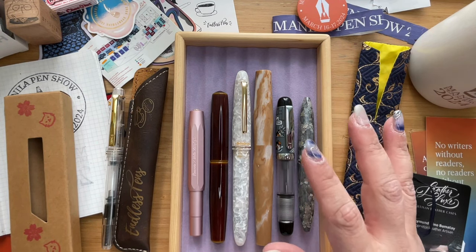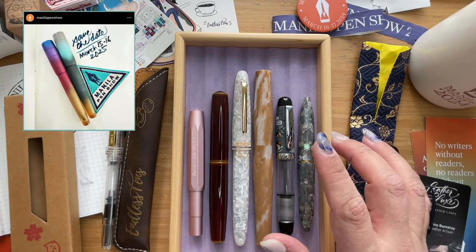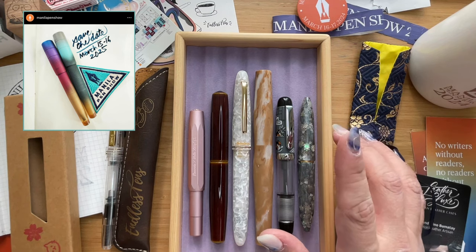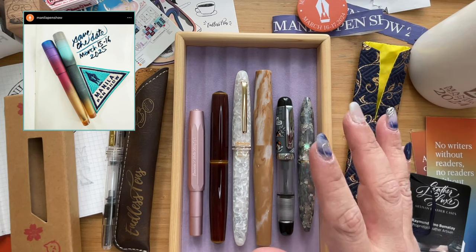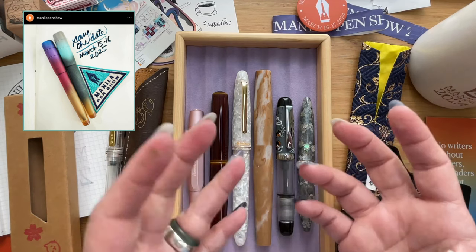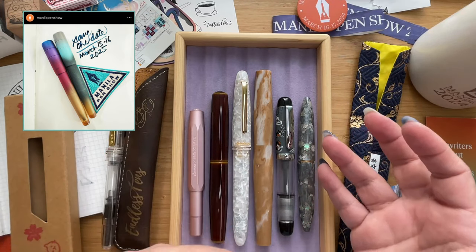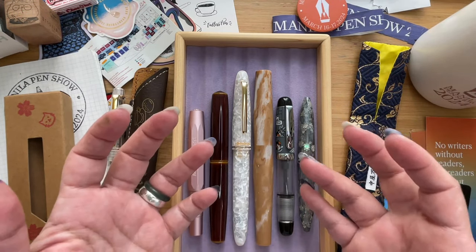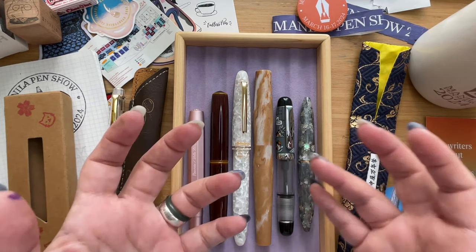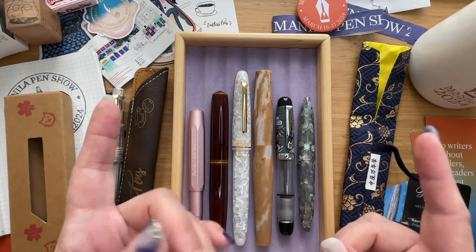The next pen show is already scheduled, if you don't know yet. And so, if I'm not mistaken, it will be on the 15th and 16th of March, 2025. So if you are looking to go to a pen show in Southeast Asia, or you want to just travel to Southeast Asia and will be here around that time, please come and join us. It's such a beautiful, happy event.